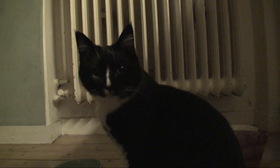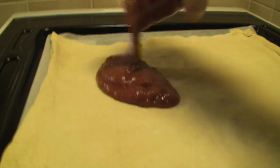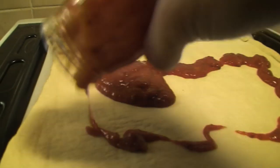Where is my food? Alright, tomato sauce. Yum yum yum. Cutting the ham. Yum yum yum. Cat. Yum yum yum.